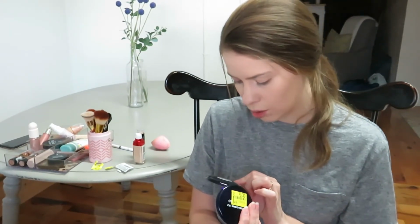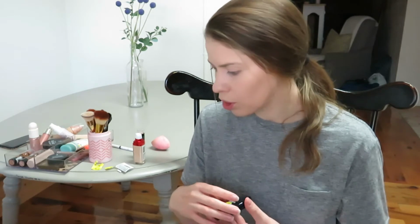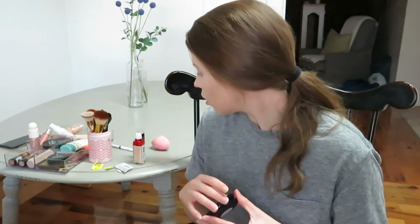Okay, so this is the CoverGirl in Translucent Tawny 725. So I'm going to use it as contour on one side, and then I'm going to use it as bronzer on the other side. Still a little wet from washing it earlier. Oops. Got my finger in it.